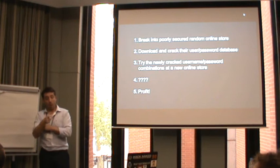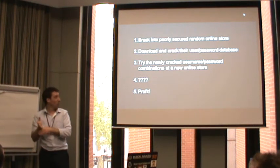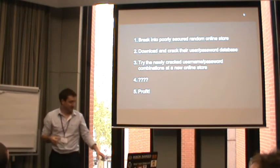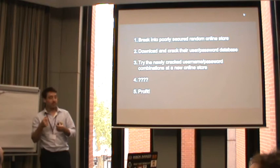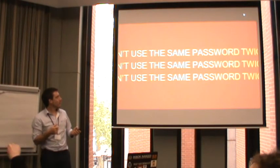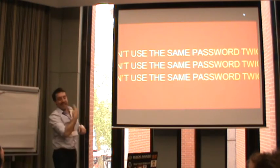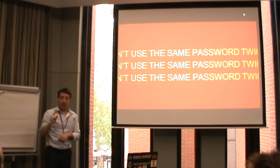For example, with Adobe, they could have the email which is linked to a password, and they'll try that basically. Once they've secured one person's password for one website, they can use it to repeat it on other well-known, famous sites and basically make a profit from that.